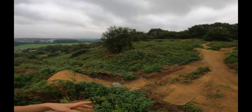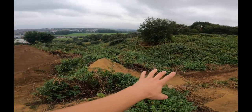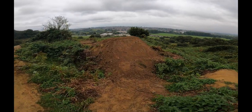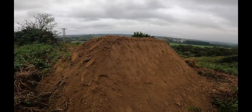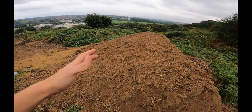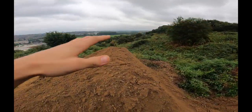Back up the hollow. I forgot the GoPro yesterday, but I got quite a lot done. So we're continuing to bring all that dirt from down there, piling up the back of the landing. So as you can see, this has been stacked right up. Much more of a case pad now, and also quite a bit taller, brought it further away. So hopefully you shouldn't be overshooting it. The lip's gonna be a bit steeper, a bit more height.